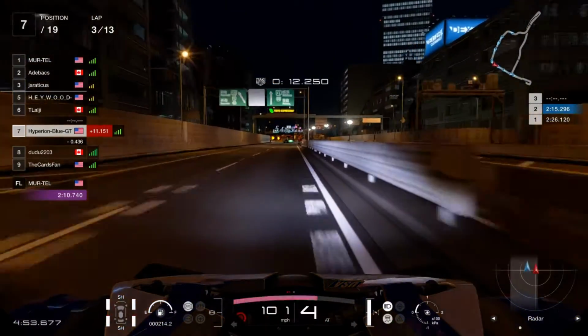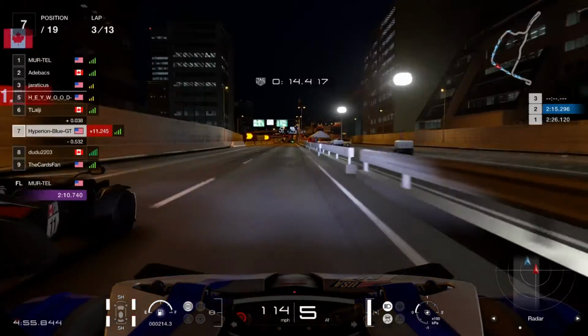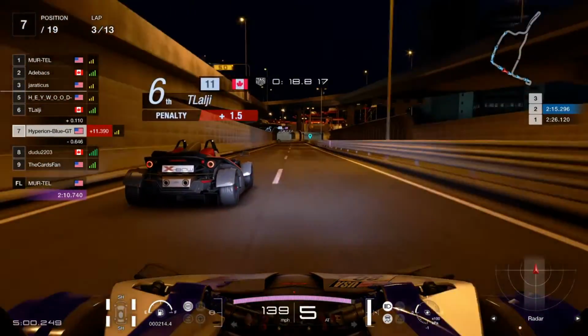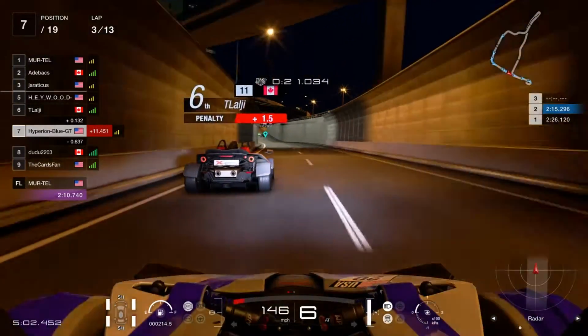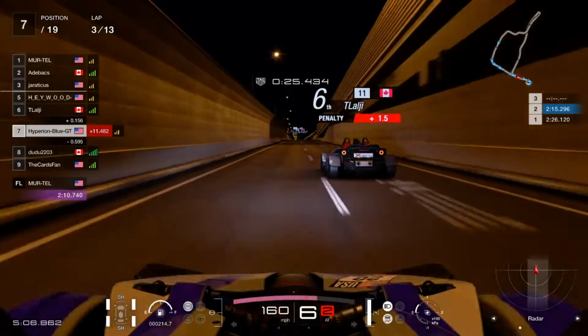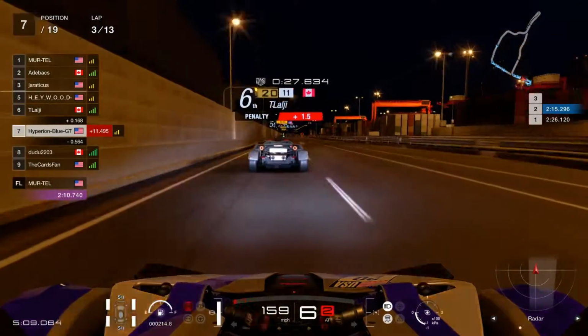T-Logi is going in to make the inside overtake, and now he is overtaking my current position. So he's going to be able to stay on track. Will might be able to have that penalty. Will might be able to keep it well monitored, check on it. So it always has a lot of drama out there while racing on Tokyo Expressway.